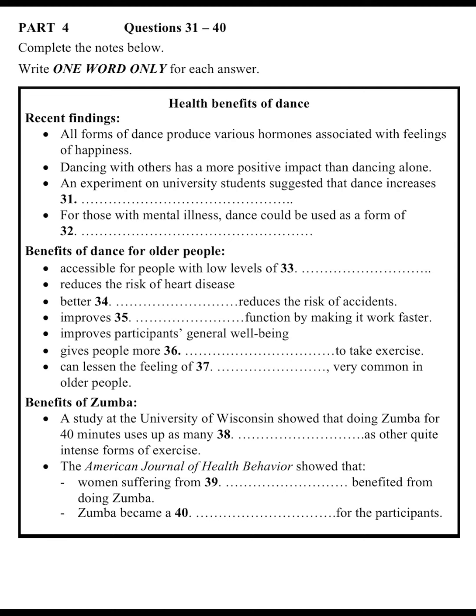Current research also shows that dance promotes a general sense of well-being in older participants, which can last up to a week after a class. Participants report feeling less tired and having greater motivation to be more active and do daily activities such as gardening or walking to the shops or a park.